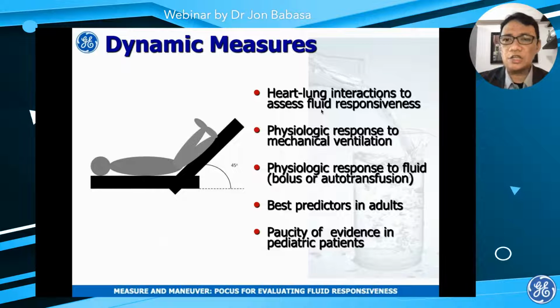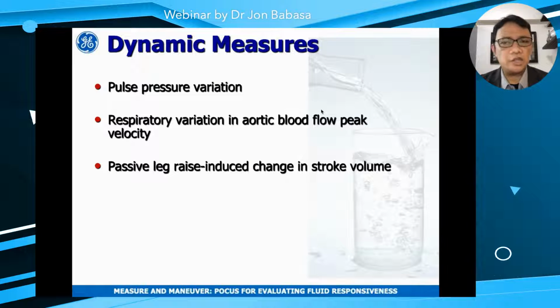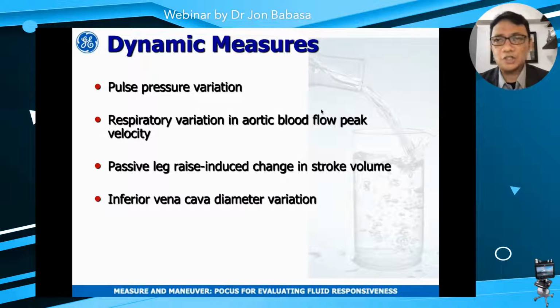Now, for your dynamic measures, these are interactions between your heart and lungs which can be used to assess fluid responsiveness. They are usually physiologic responses to mechanical ventilation or to transfusions, which I'll discuss later on. These dynamic measures are the best predictors in adults. However, there is a paucity of evidence in pediatric patients. Some of the dynamic measures being used nowadays are your pulse pressure variation, your respiratory variation in aortic blood flow peak velocity, your passive leg raise induced change in stroke volume, which is a form of autotransfusion, and a special mention, your inferior vena cava diameter variation, which will be included in my discussion later on.